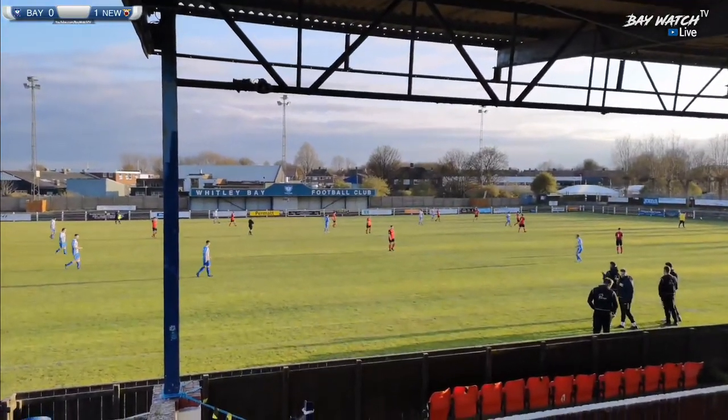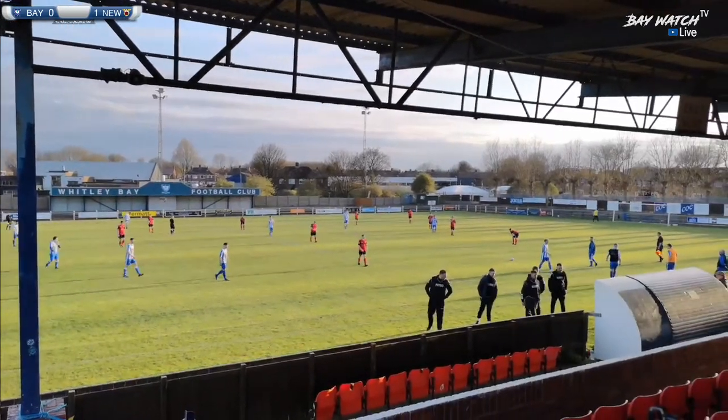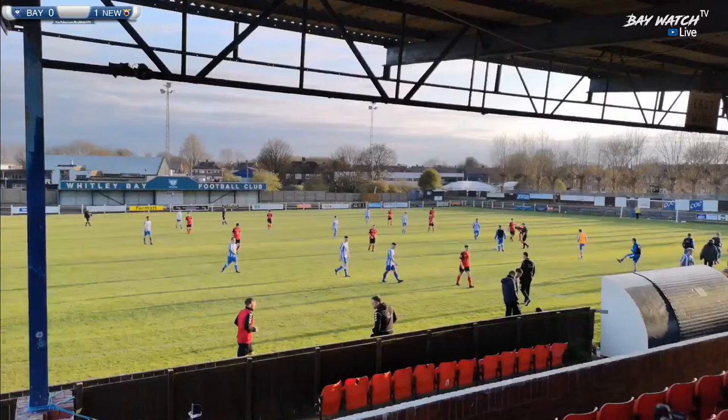And the referee decides that that is enough. The referee, Charlie Ford, says, thank you very much. First half is at an end. Whitley Bay nil, Chemfica 1.